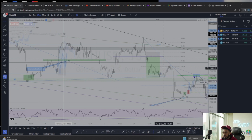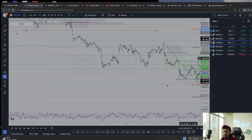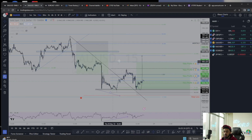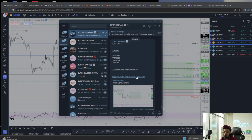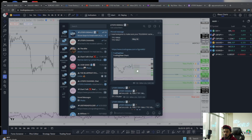And then price pulled back one more time before continuing further. So what that looked like here was this simple move right here that I called on my signals chat. But of course, this is the most recent one, so it doesn't have the TPs on it yet. But I'm going to go ahead and show you guys what that looked like on my signals chat. So here, this was the setup.